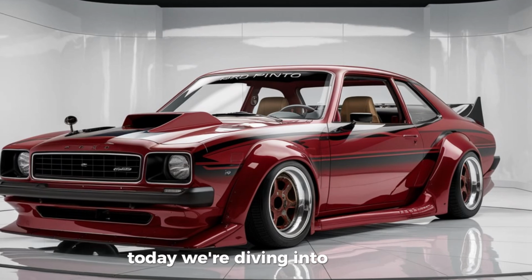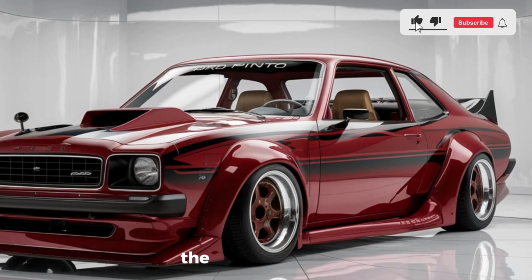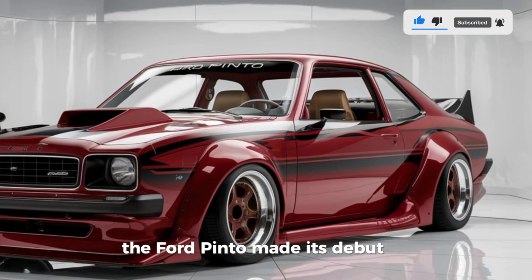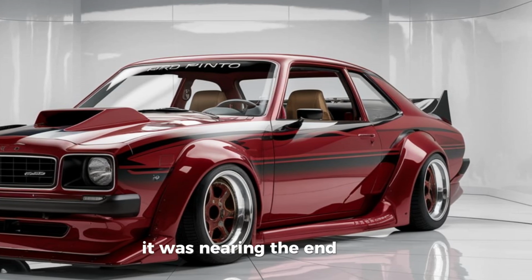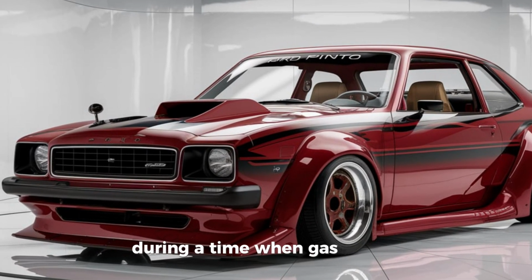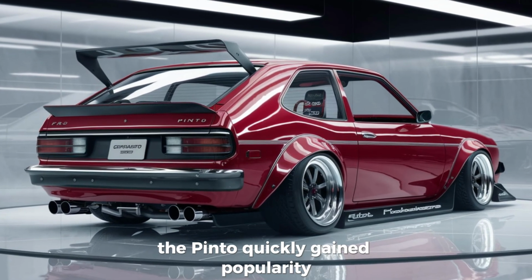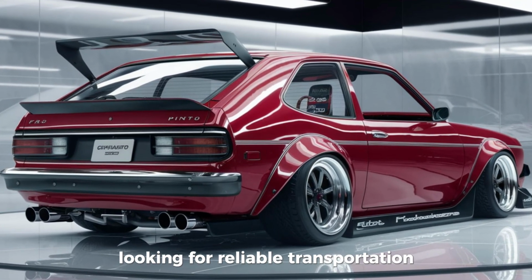Today we're diving into a classic American car that has sparked both fascination and controversy, the 1980 Ford Pinto. The Ford Pinto made its debut in 1971, but by 1980 it was nearing the end of its production run. This compact car was designed to be affordable and fuel-efficient during a time when gas prices were skyrocketing. The Pinto quickly gained popularity, appealing to budget-conscious consumers looking for reliable transportation.